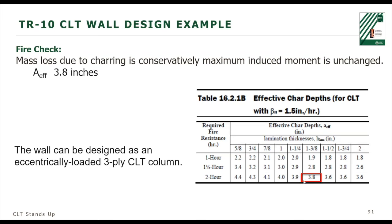So we're assuming that we're losing 3.8 inches of section. That 3.8 inches of char is going to penetrate through the first face lamination, the second lamination, which is a crossing lamination, and then partially into the third lamination. Rather than attempt to account for the relatively small contribution from the remaining portion of that third layer, that crossing strong axis lamination, and also making a conservative assumption that the crossing ply does not contribute significantly to the buckling resistance of the wall, we're going to design what's left of this wall as an eccentrically loaded 3-ply column.